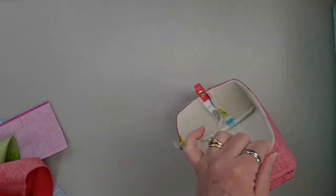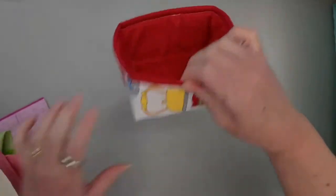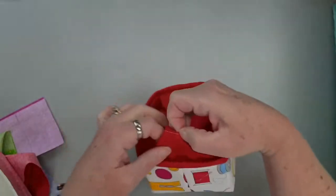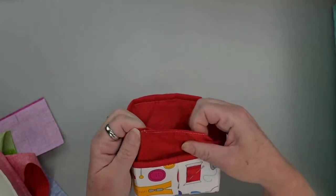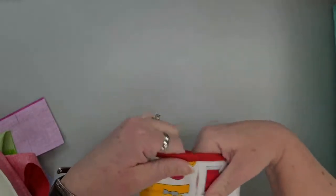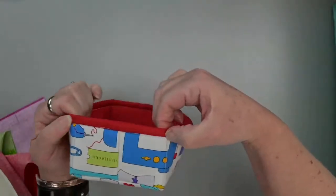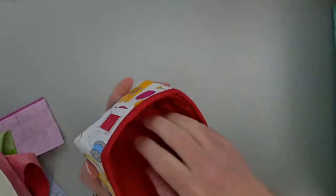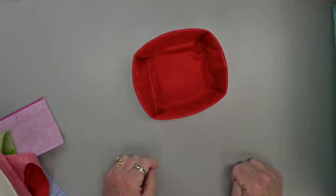And then when we flip it out, you'll turn it. You can either hand stitch or machine stitch. There's really no need to hand stitch it unless you wanted to. And you're going to edge stitch in the ditch here. And there you go. Super cute little box.